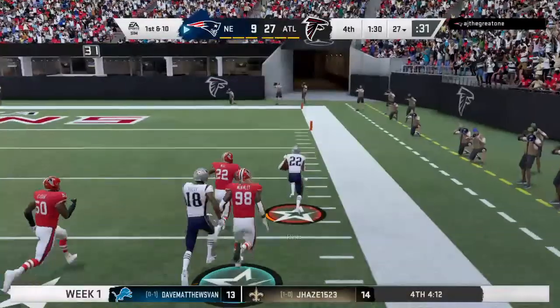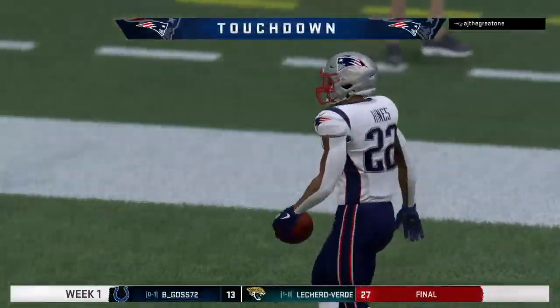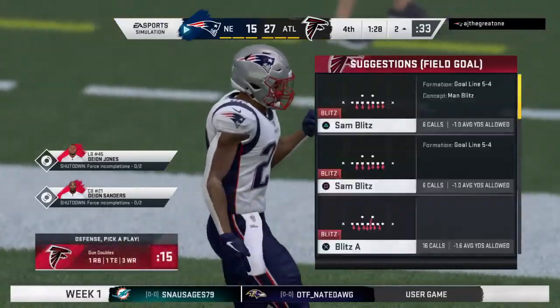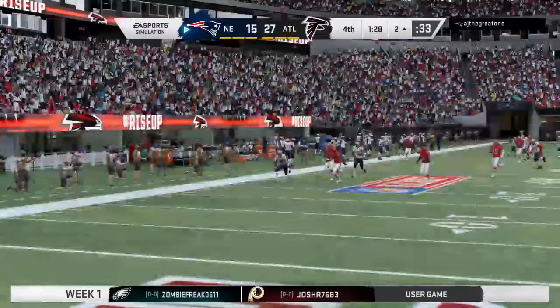He's got a convoy, and he might be gone. And all the way in. Touchdown, New England. Nyheim Hines, 73 yards. And the Patriots make some inroads here on that deficit.